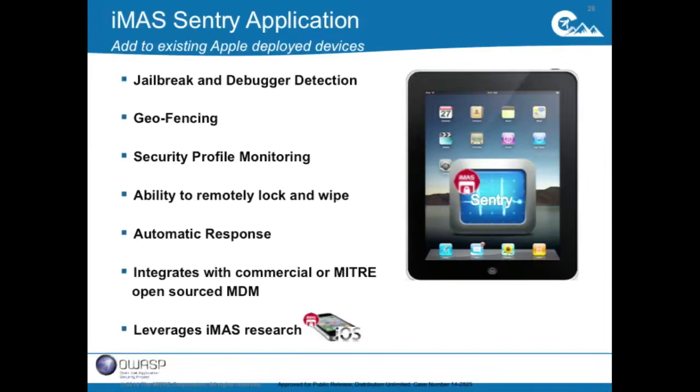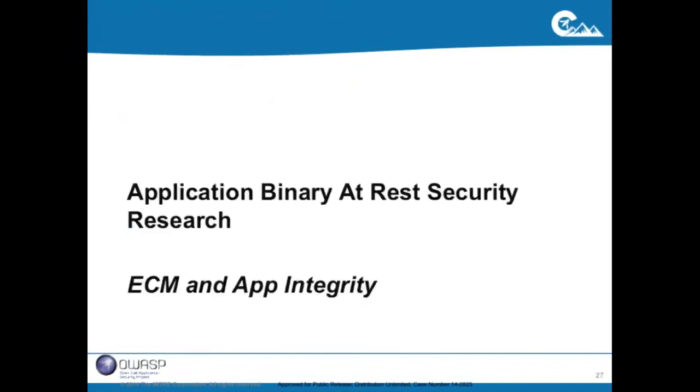Or if you're very paranoid, you can hook up an SSO solution and do that sort of thing. So again, it's just a way that you can actually leverage this stuff without having to recompile it into your apps. And with that, I will turn it back to Greg.